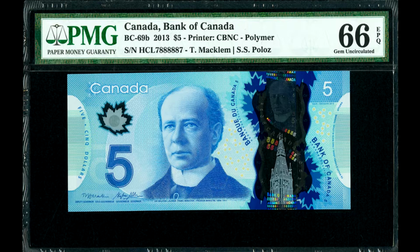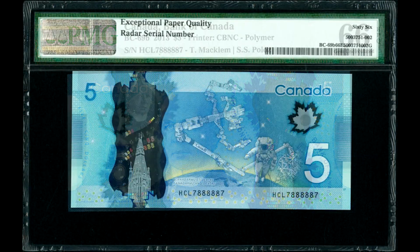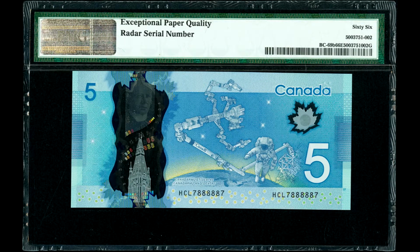Alright, let's jump right into it. The first note is a Bank of Canada 2013 Polymer note, $5 bill. Now, I love the new look of these Canada notes. The Polymer is so cool. Some of the security features, like these windows, are just stunning. I love the look. On the back of the note, you can see the astronaut.